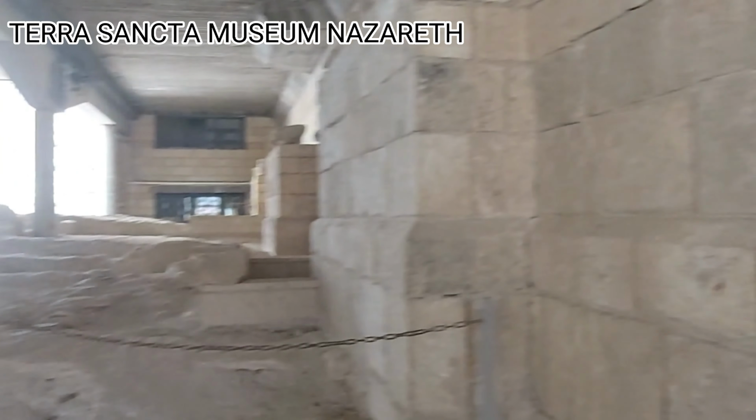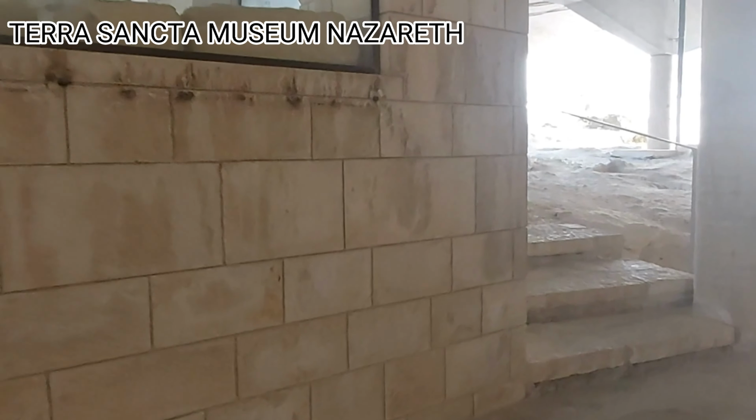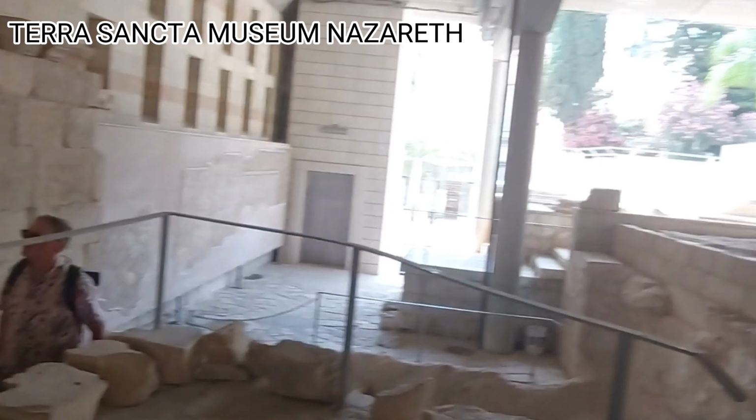The Archaeological Museum was established after the excavations in the 1950s in the Basilica of the Annunciation and in the Church of San Giuseppe.